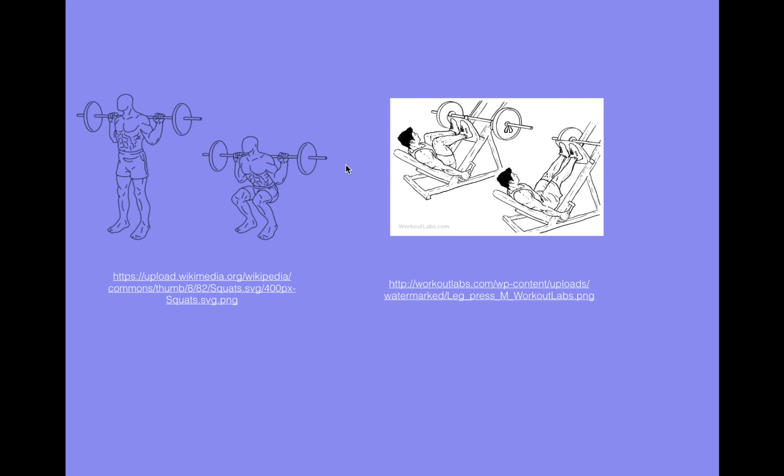So, for example, the squat. The squat is pretty self-explanatory. Most people have done a squat in their life, but in this case, the squat is with a barbell on the back of your shoulders, and you basically just squat down. This exercise is also pretty dangerous if you don't do it properly. You can injure your knees, your lower back, even your spine.